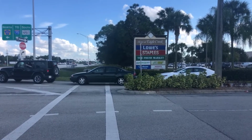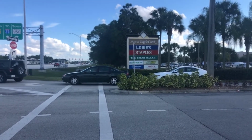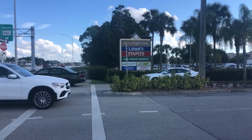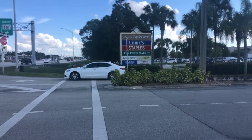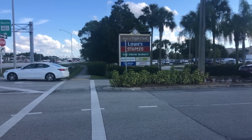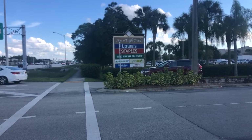Here we are, just outside of the Waterford Bridge exit and entrance to Eagle Creek. We come to the shops at Eagle Creek. This is really walking distance, depending upon where you live in Eagle Creek, maybe a mile, mile and a half at most, perhaps shorter than that from a couple of the condos in one villa complex.